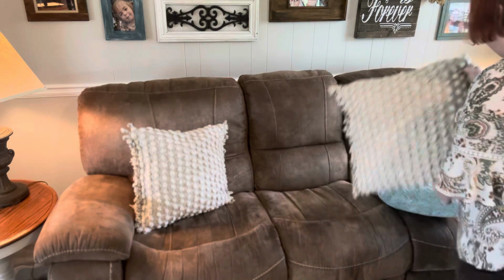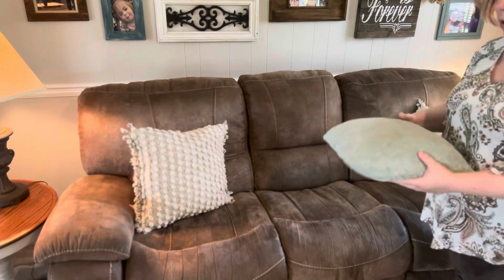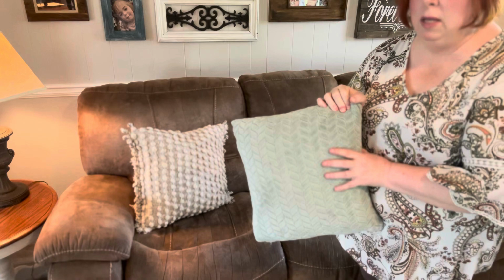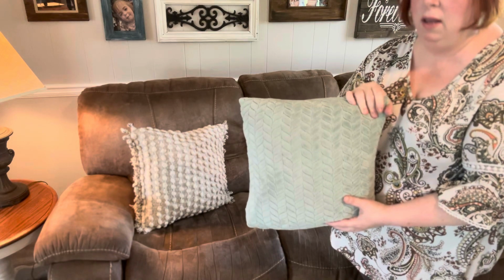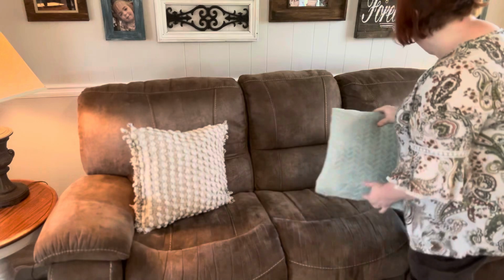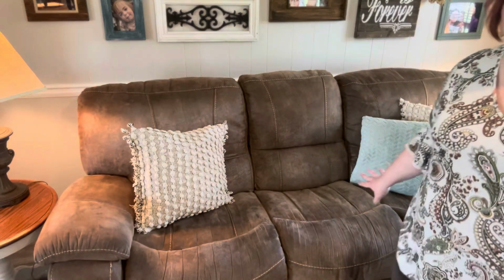And we're gonna place the other one at this end. And then I have still the blue pillows. I may or may not keep these out here. They're just pillow covers. I can change them out, and that's the fun of it, that I can make them any color I want. But for right now, we're just gonna leave them blue. And that's my couch.